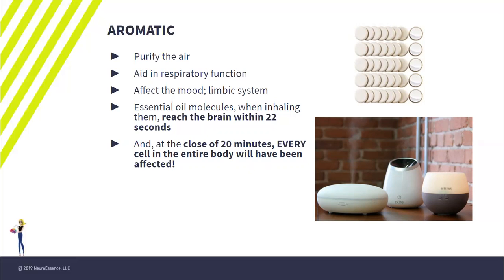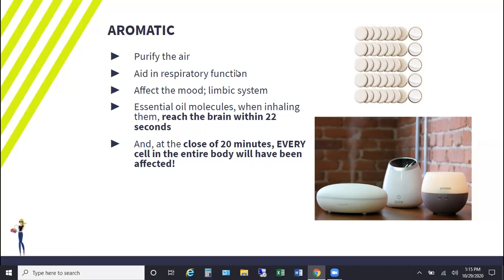When you're taking it aromatically, it's the best way to affect your mood, okay? The reason is that your limbic system controls your mood and your memory. When I get to the next slide, I'll show you how it works when you're breathing in and it goes through the nasal passages. So just remember, if you're trying to affect your mood or your memory or cognition, you want to take it in aromatically, and that's going to impact your limbic system.